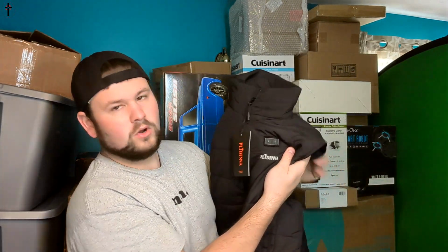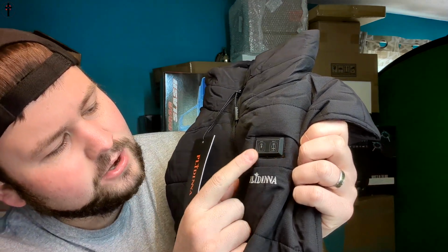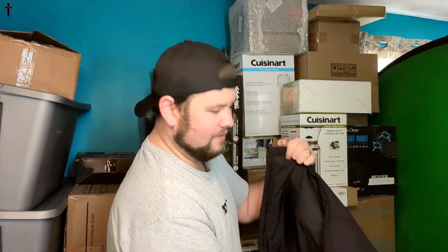So you have your on and off button right here, if you guys can see this. You've got your belly and your back mode. Let's zipper it up. I like that it's fully zippable, so that if I gel my hair or do something, I don't have to mess up my hair. Just simply put it on like this. Oh wow, this is nice.